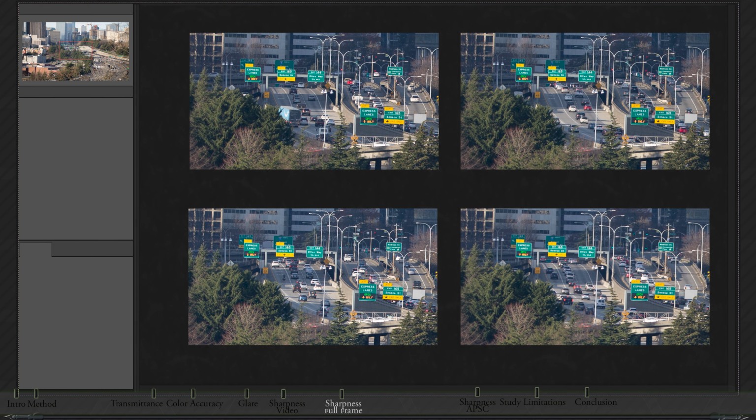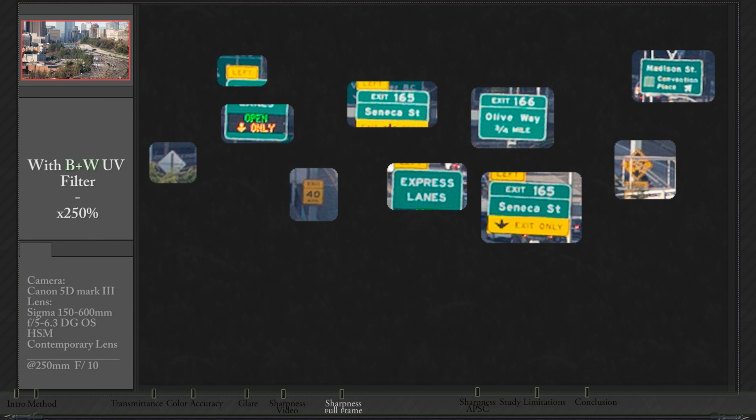Let's begin with the image center. I know the YouTube video compressed the image and reduced the image detail. Therefore, here I'm modifying them to 250% and isolating the object. That would make it easier for us to do the comparison.